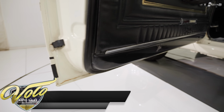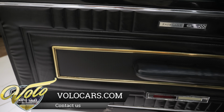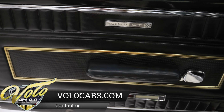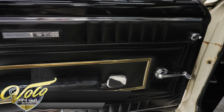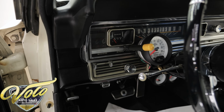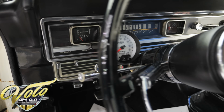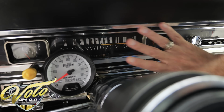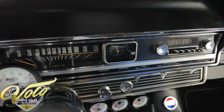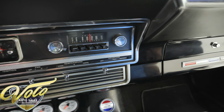Door jambs are real nice. They're solid. The weather strips are good. Door panels are good. There are some wrinkles. The armrest is coming apart a little bit on the passenger side. Dash area is real nice. You'll notice it has a phantom tachometer. The instrument panel, knobs, switches, original radio, the plastic, all that looks to be in really good shape.